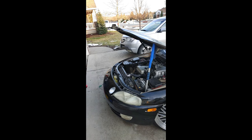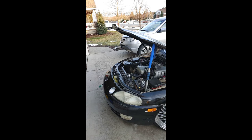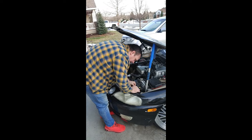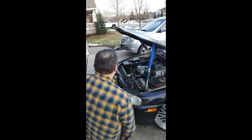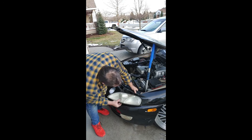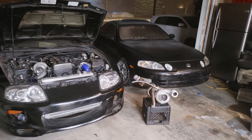But anyways, what do you guys think about us turboing the SC300 in a budget fashion? In other words, not mega bucks, trying to do an inexpensive build, like the Super standalone. We'll just do a piggyback on this guy and then see what we can get out of a 200,000 mile automatic transmission SC300. Let me know what you guys think, but I think it's something we want to pursue, and see if you guys are interested in such a deal.